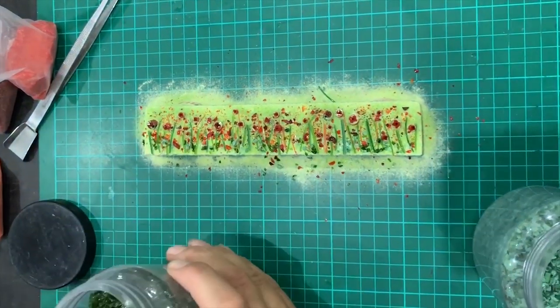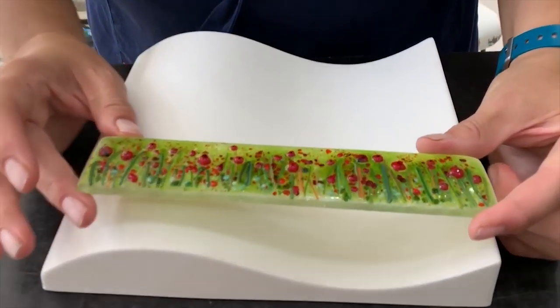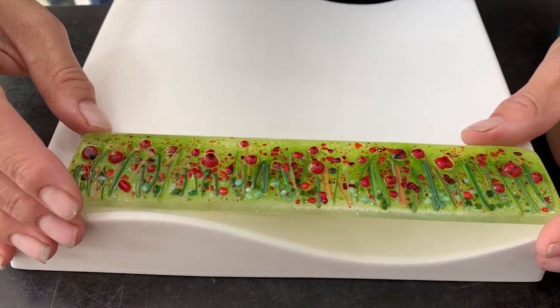And that has literally taken me less than 5 minutes to create. So I love how this little one came out. I think it's really cute. So it will now go on this mould in the kiln to be slumped into a kind of wave shape.